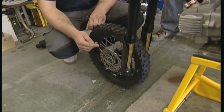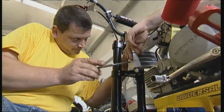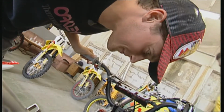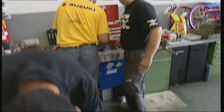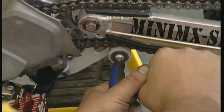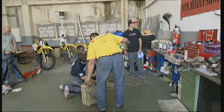At the front we also have a disc brake instead of a drum brake for more braking power and reinforced spokes front and back. The increase in power requires an oil cooler, which is not necessary on the original CRF 50. Now the Mini Racer is only missing the new sports exhaust and plastic fairings, and then it's finished. Time for a test drive, says Lars.